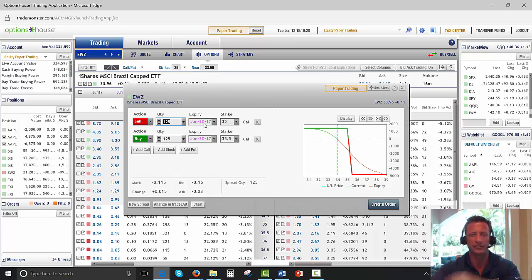Because we're seeing some weakness in here. I don't want to sell it out the next Friday. I'm going to give myself 2 weeks for this trade to work, of the 35 calls. Why? Because that's the half of the snapback rally level, and it didn't reach it, and I don't see any catalysts out there that are going to turn the Bovespa or the EWZ around short term. Add that to your commit criteria.